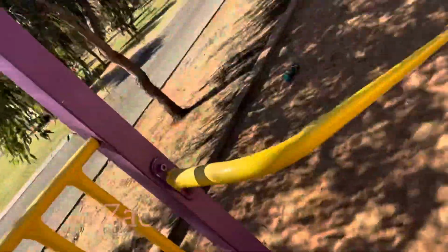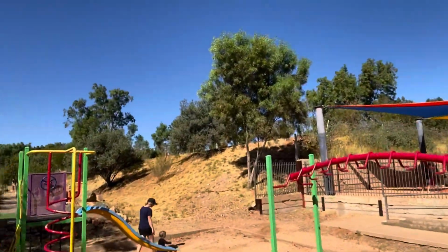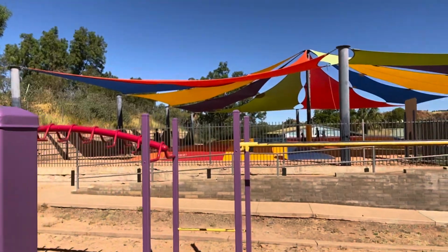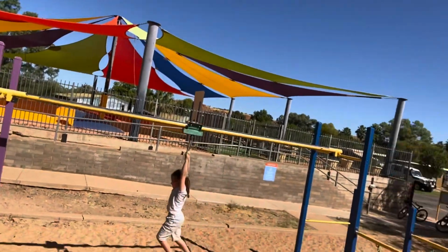Okay, so playground, lots and lots of different things. Here's this little monkey bar slide thing. Zoe and Mum are over at the slides. We've got a little pirate bar. We've got little caterpillar type monkey bars. Who's on the flying fox?